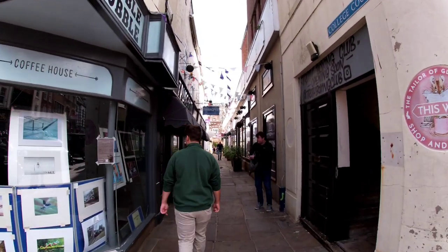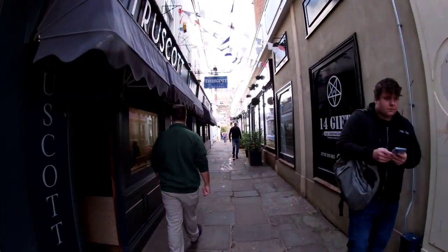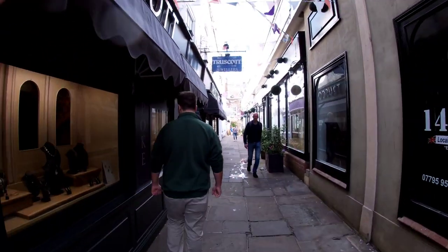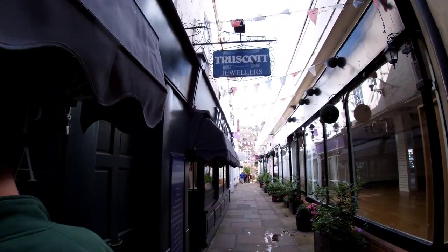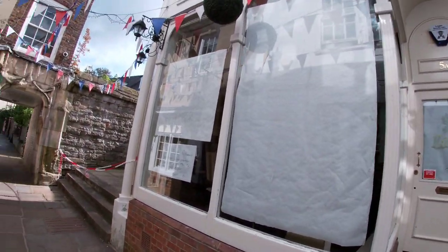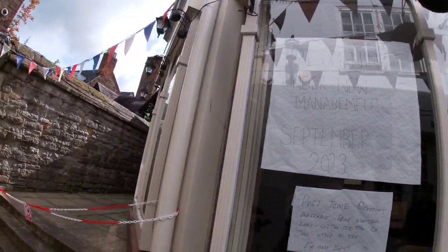Just taking Mamie down a dodgy alleyway. We're trying to find somewhere to eat. This is a pathway that leads to the cathedral. You can just see it in the background. Oh well, we won't be going to this cafe. It's closed. Not just closed either, it's sort of closed down. It's waiting for new management.